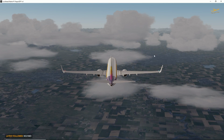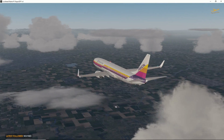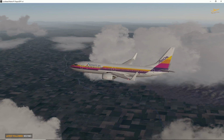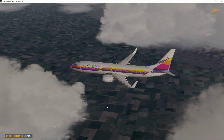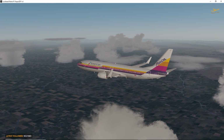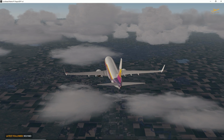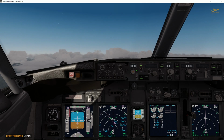So Fresno right here. Here's Madera. And I-5, there it is right there. So we're looking south now. Coming into Fresno. Fresno.